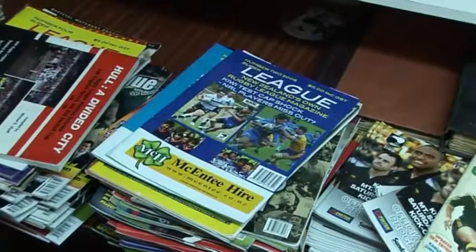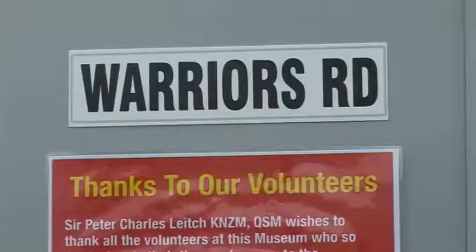We want to share it with you because remember, it's sirpetersmuseum.co.nz, the People's Museum, because I've bequeathed it all to the people of New Zealand. So let's go and have a bit more. There's more to see. This is only a little part of it.